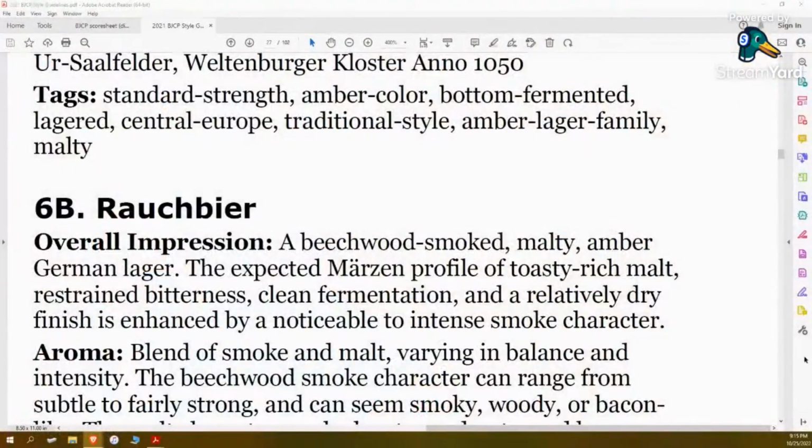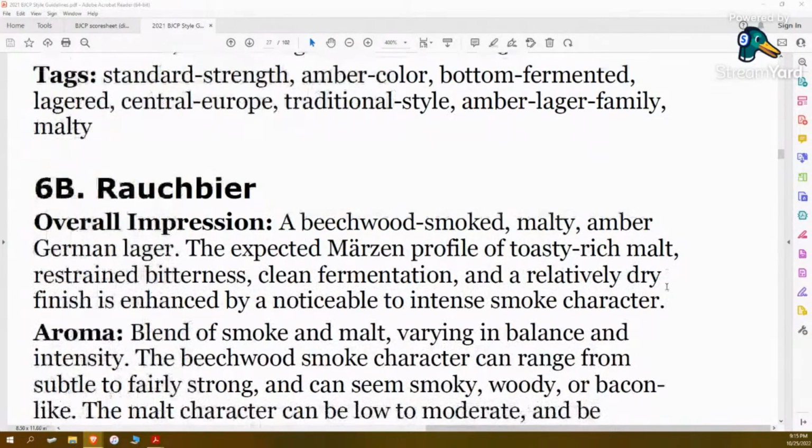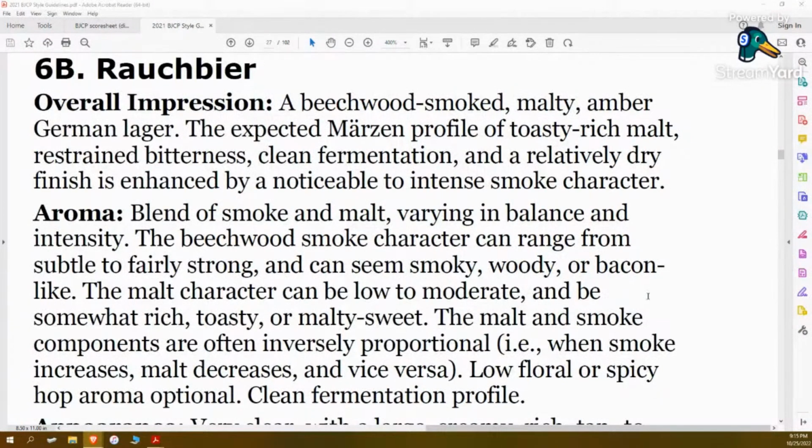All right, let's see what the specs say for aroma. Blend of smoke and malt varying in balance in intensity. The beechwood smoked character can range from subtle to fairly strong. Yeah, I would say this one's fairly strong and can seem smoky, woody, or bacon-like. The malt character can be low to moderate and be somewhat rich, toasty, or malty-sweet. So they say somewhat. It's kind of a catch-all word there. The malt and smoke components are often inversely proportional, i.e. when smoke increases, malt decreases, and vice versa. True. Low floral or spicy hop aroma optional.